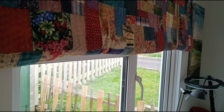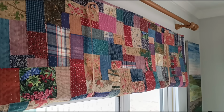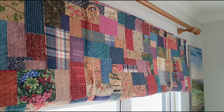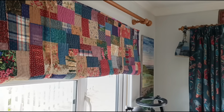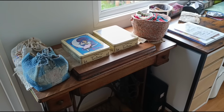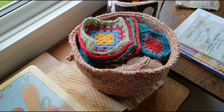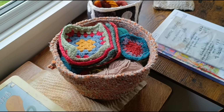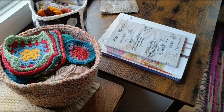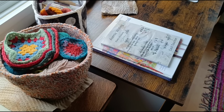So yeah, I'm very happy with that. Now it's on display, I can see it, and it's serving a function as a blind. So there's a thought, if you've got quilts or larger textiles hanging about, you can turn them into blinds. And then I've got my Singer treadle just there with my tins with my threads and some rice bags. I've also started recently, the other evening, I just felt like it, crocheting some granny squares. There are a couple of books that I'm looking at the moment for future Monday projects, so a little clue of what might be coming up.